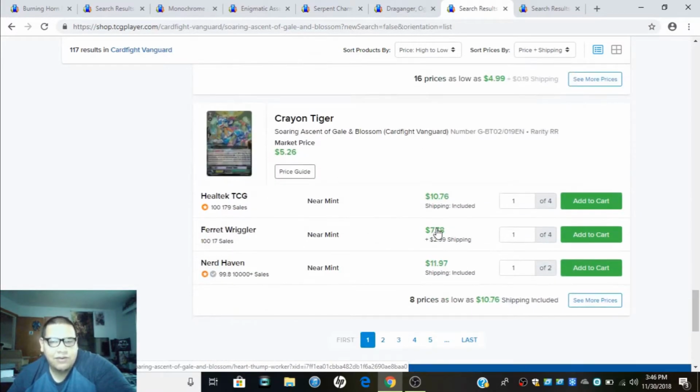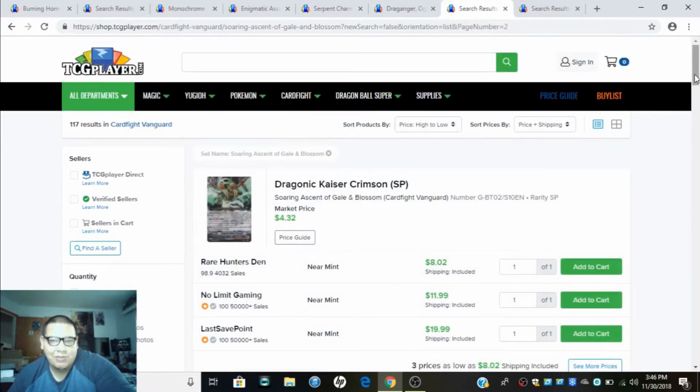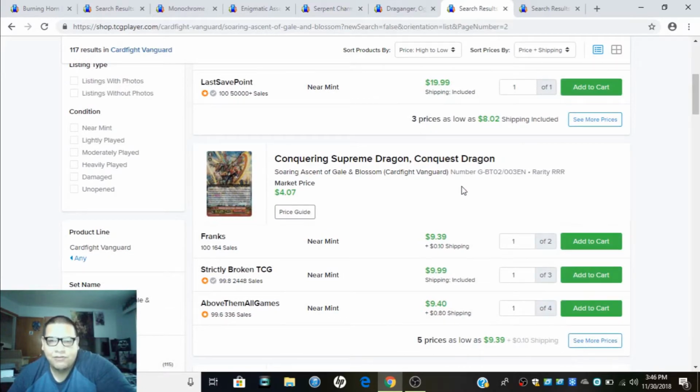Let's see what else we can find. Cran Tigers are still pretty cheap right now at the moment. They're still $10. So I'm assuming people don't want to play Great Natures. The SP versions of Kaisers are $8 to $11 to $12 or $20. There's only 3 listings up right now at the moment for the SP version, so pretty worth it.